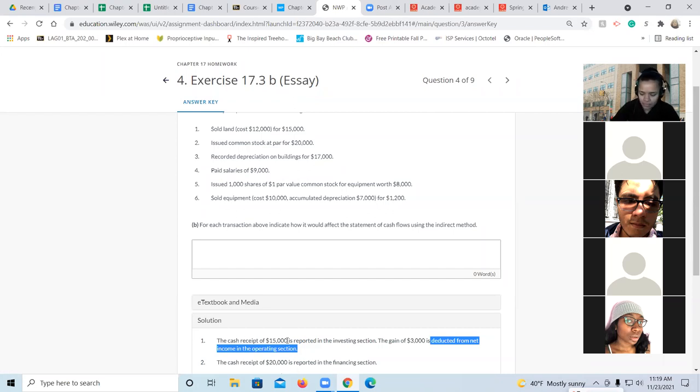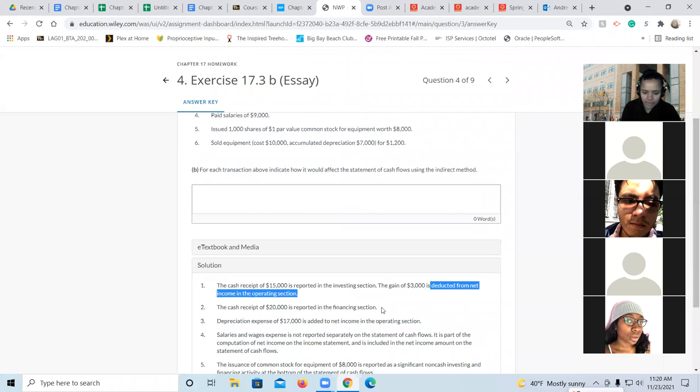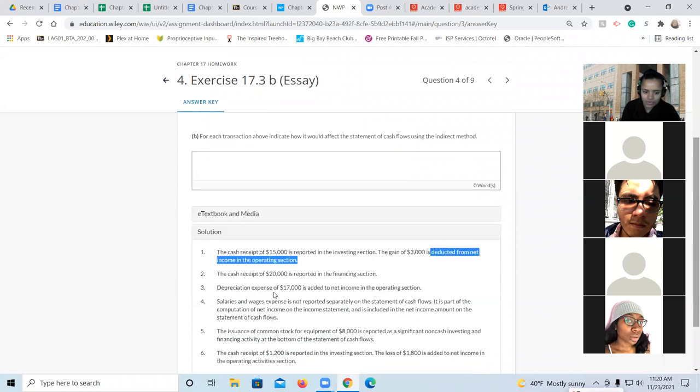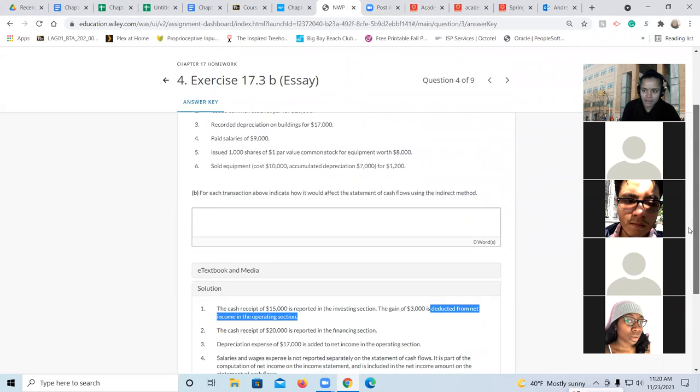Questions here with the impact on the statement of cash flows, anybody? All right. Common stock was the next one. So cash inflow in financing activities because we issued common stock. Depreciation is number three. So we already know that's going to be added to net income in the operating activities section. This is what they're going for. They're trying to see, for those journal entries that you just made, do you understand how these amounts impact the statement of cash flows?